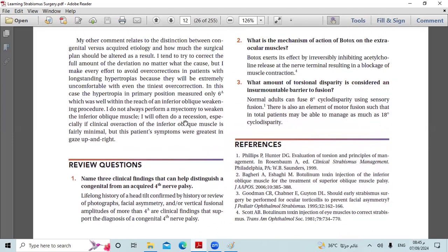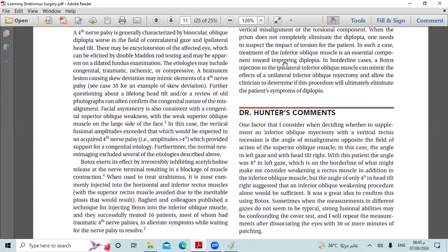Okay, thank you, Dr. Samuel. Sure. Dr. Muhammad, do you want to add any comments for the last paragraph, or is it clear?